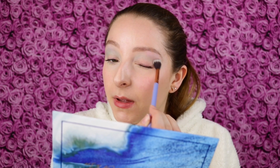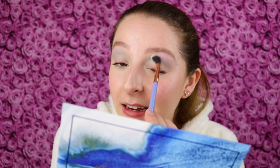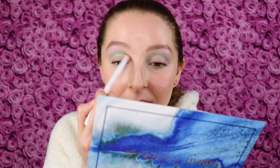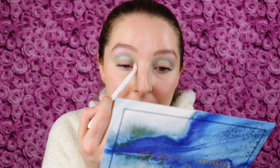It's definitely buildable. So I'm trying to just go in with a little bit to not make it too crazy since it's just the transition area here. It's so easy to blend, great pigment. Oh, this is fun. The teal color kind of has green tones to it. So I'm going to pick up this beautiful shimmery green tone to be the next color in this icy rainbow and focus this right into the crease. That's such a beautiful transition from that teal to this green.